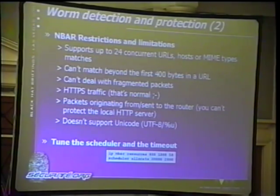So if the attacker knows that you are using NBAR, they just have to pad the packet with whatever they want to go around this protection. It also won't handle a fragmented packet. It won't look inside HTTPS packets, which is normal because it won't decrypt that. And also a limitation, it won't investigate packets which are originating from or sending to the router. So it won't protect the HTTP server you are running, for example, on your router for the management.